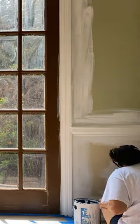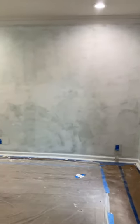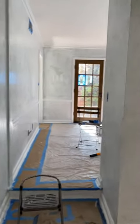We went back to the house and started priming everything. We were able to get the living room completely finished, the dining room completely finished, and we also started working on the entryway.